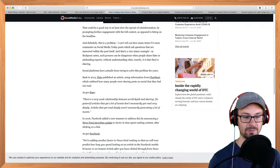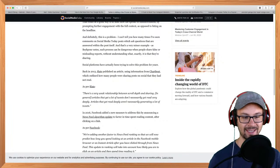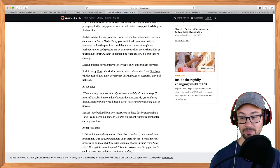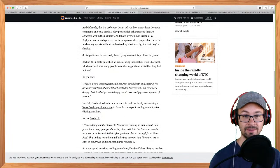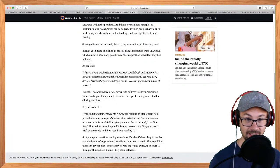Okay, so as per Slate, quote, there's a very weak relationship between scroll depth and sharing. In general, articles that get a lot of tweets don't necessarily get read very deeply. Articles that get read deeply aren't necessarily generating a lot of tweets. People don't like reading. There, I said it. Some people do. I would argue most people would rather not. I have some friends who are scientists, and they love reading. They will read the fine print on every document that they sign. This is not most people.